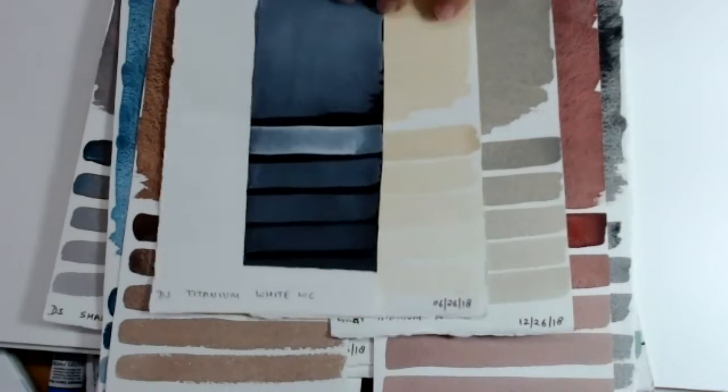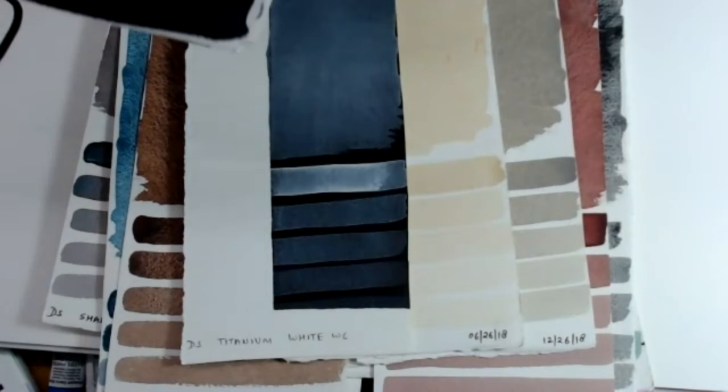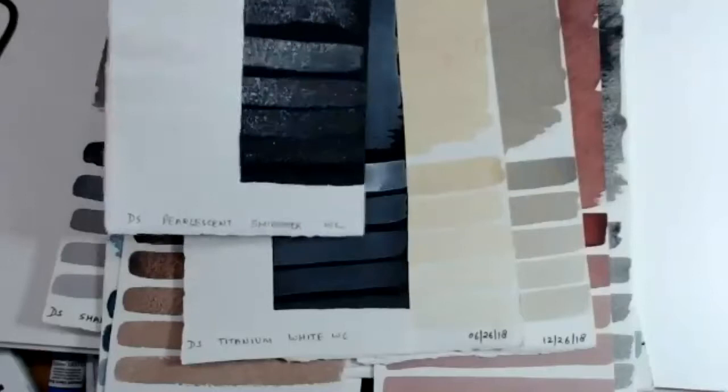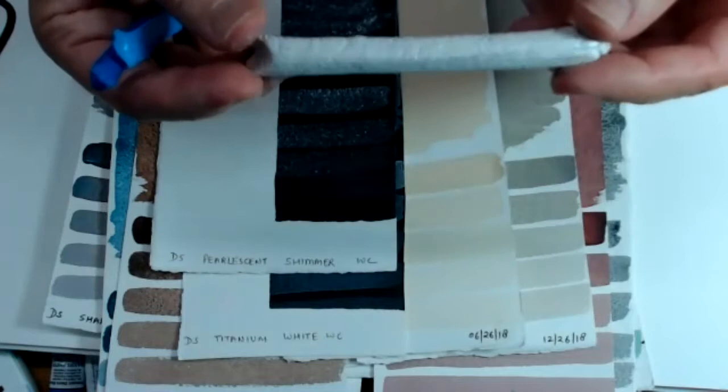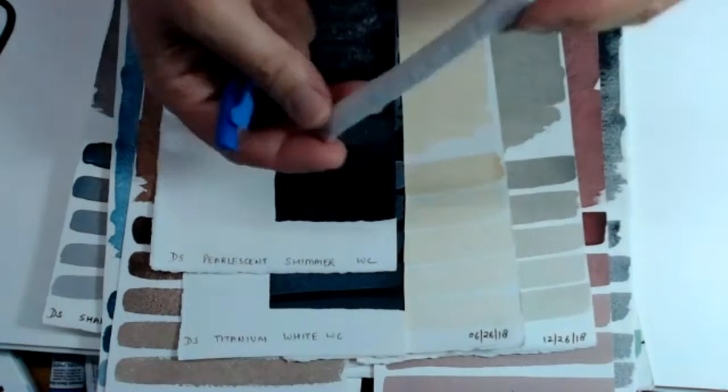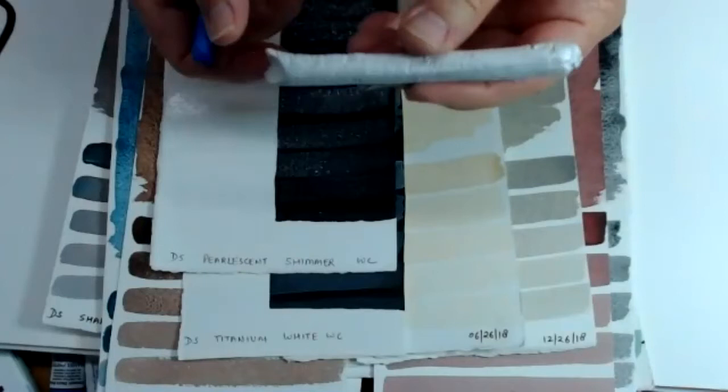I wanted to show you this pearlescent shimmer. The reason I brought pearlescent shimmer out to show you today is I went to a laboratory and I took out one of the new sticks they're working on. And this is the pearlescent stick. It's a weird shape because it hasn't gone through manufacturing. It's just out of the laboratory. And we'll play with that a little bit today.